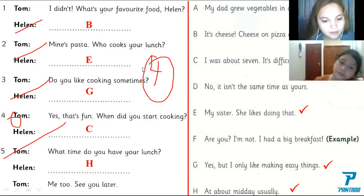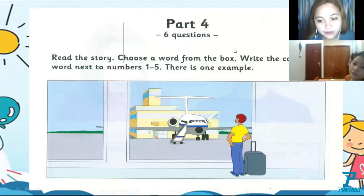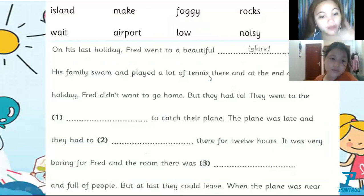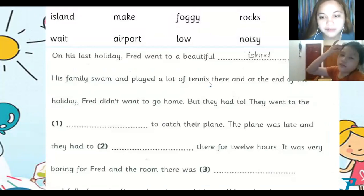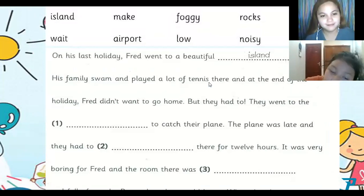Okay, next one. Let's have this. Part 4, 6 questions. Read the story. Choose a word from the box. Write the correct word next to numbers 1 to 5. There is one example. Okay, so you can see some words on the top. And so you're going to choose your answer there. All right, so read the story and then choose your answer.